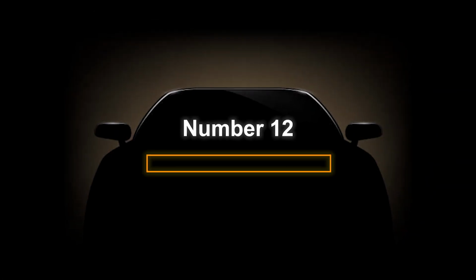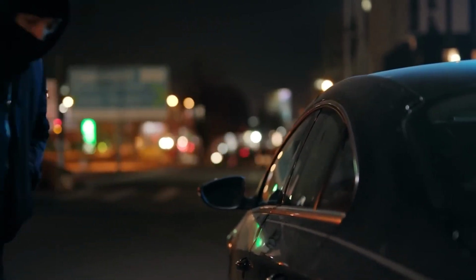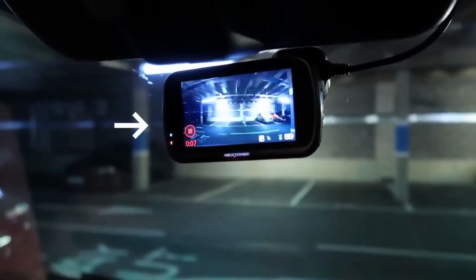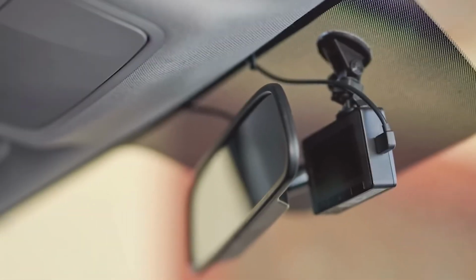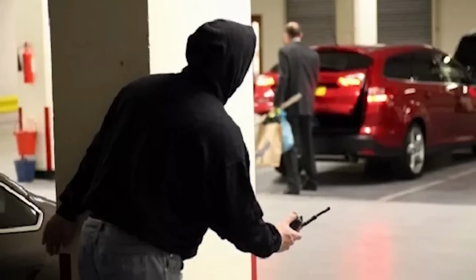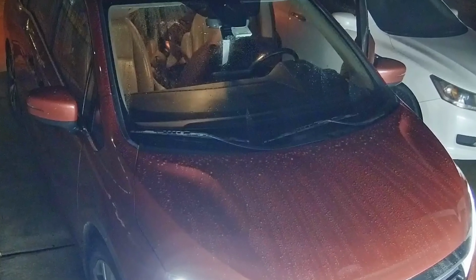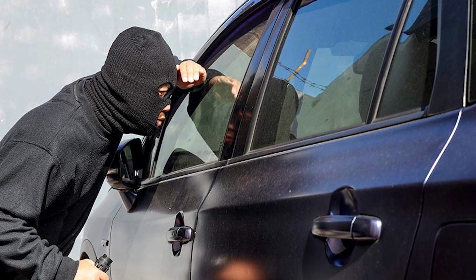Tip number 12, mount a fake blinking dash cam. Thieves hate cameras, especially ones they think are watching them 24/7. That's why this trick works like a charm. Grab a fake dash cam with a blinking red LED, just $15, and mount it where it's clearly visible, like the top center of your windshield. The flashing light makes it look like the camera is recording everything. And guess what? Most thieves won't take the risk. They're not gonna stick around to find out whether it's real or not.